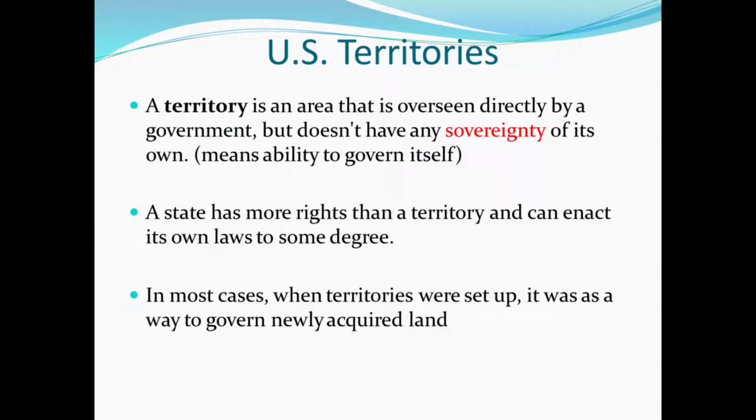So now we're going to talk a little bit about U.S. territories before we continue to number 8. A U.S. territory is an area that is overseen by the government, but it's not a state. They have their own laws and governing bodies. However, they do not have the same rights as a state. So they're similar to a state. The U.S. government oversees them, controls them, but they do not have all the rights that a state would have.